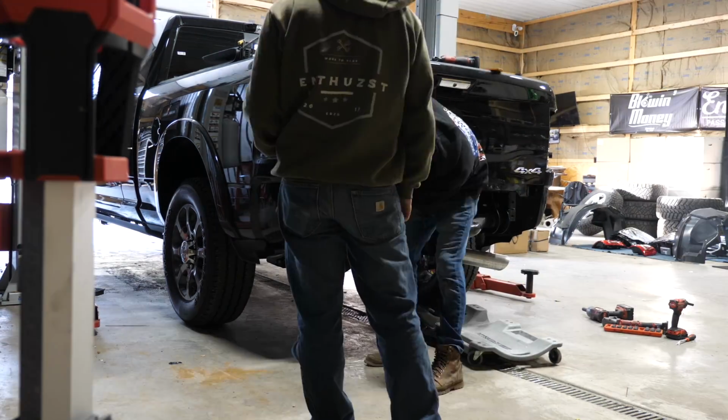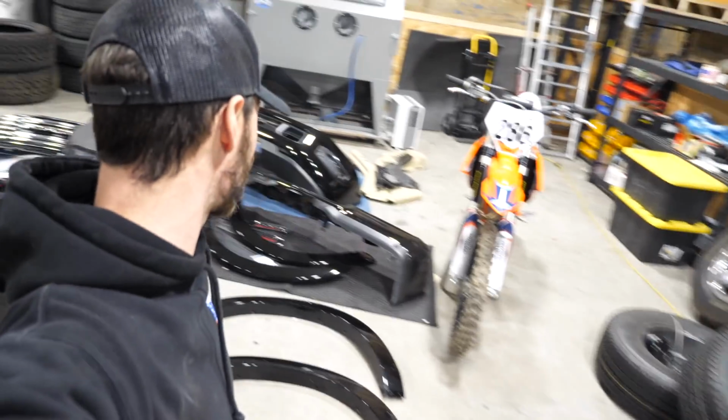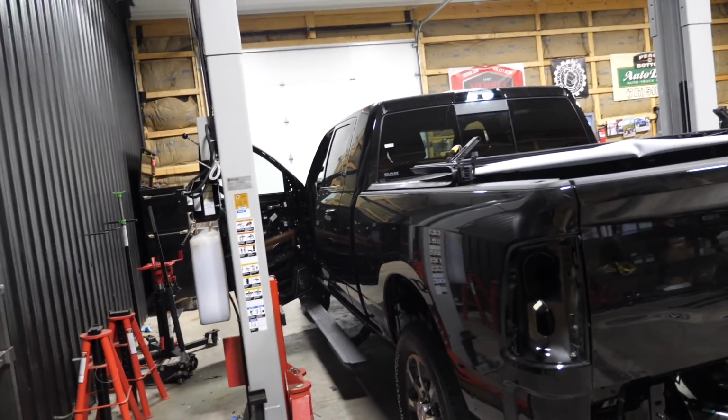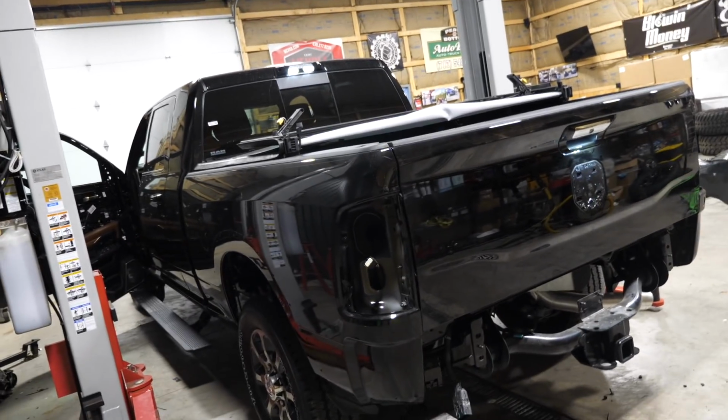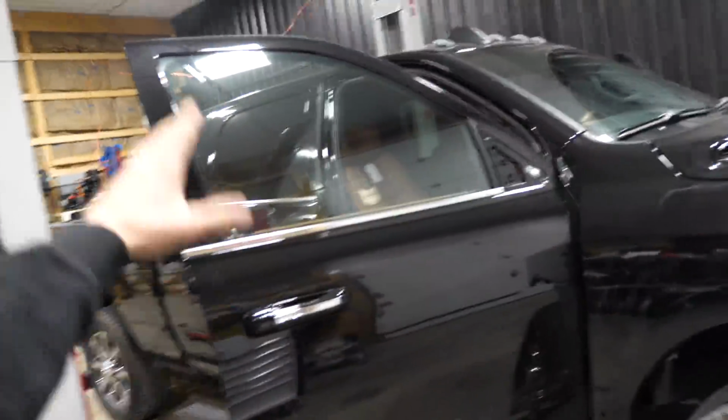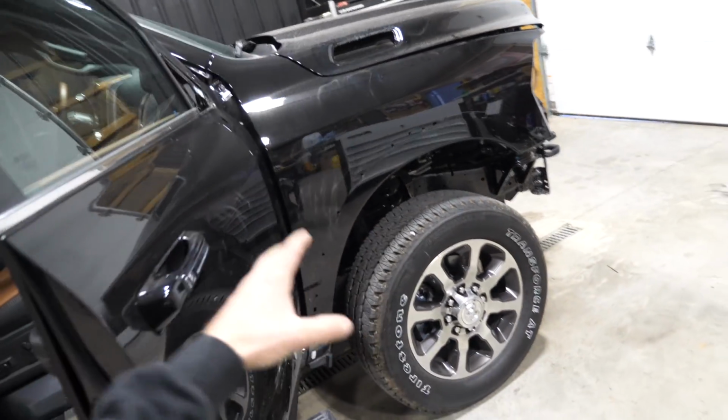Boys and girls, the progress is being made. We've got a slew of parts here behind us and a Ram Limited Longhorn that is getting stripped down. This is where we are gonna put a pause button on things, but we are essentially like 90% there. There's a few more things that need to come off, and it'll only be a little bit of time before this truck starts its transformation process. We just gotta get a few more of the chrome pieces off the truck, and then the changes are about to take place. Wheels and tires are already secured.